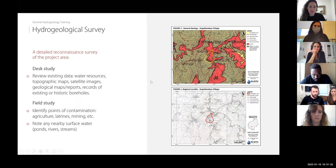Starting with the hydrogeological survey. So the survey is basically composed of the hydrogeological part and the geophysical part. The reports are actually graded by the contractors, but as an IA supervisor, it is very important that we review these reports as thoroughly as possible. And we expect the hydrogeological report or survey to include two parts, a desk study and a field study. The desk study, as we see here, is basically a compilation of all kinds of resources.